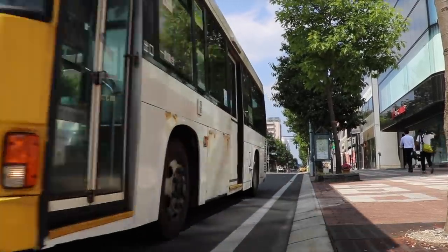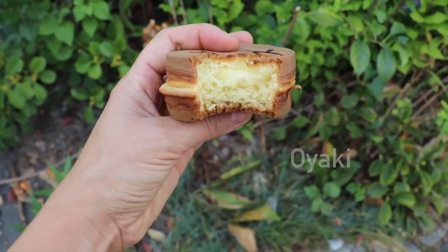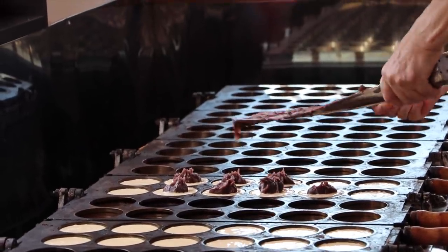Today we are back to the city and we will be trying some oyaki or Japanese buns. They're filled with cheese or red bean paste.